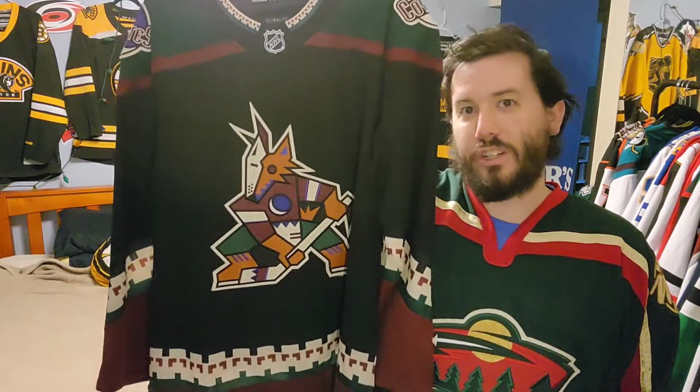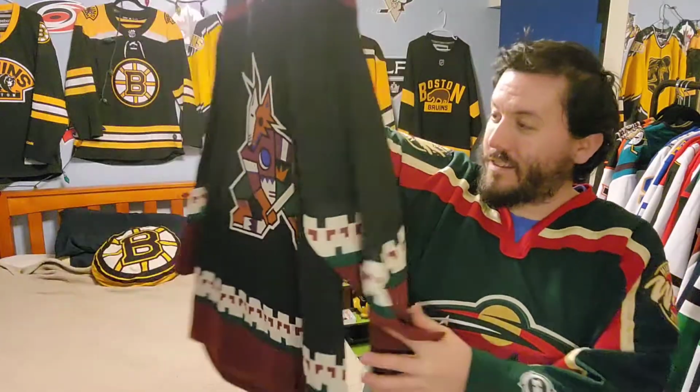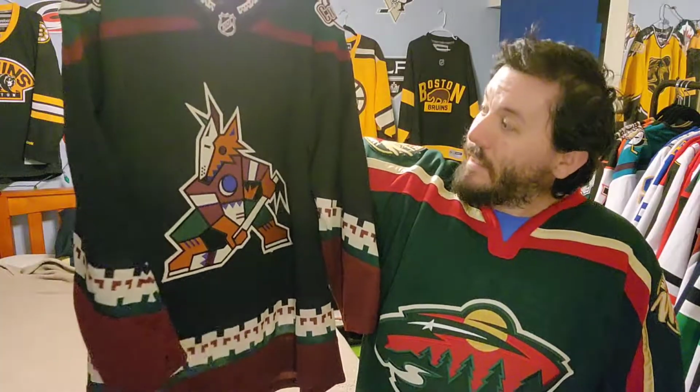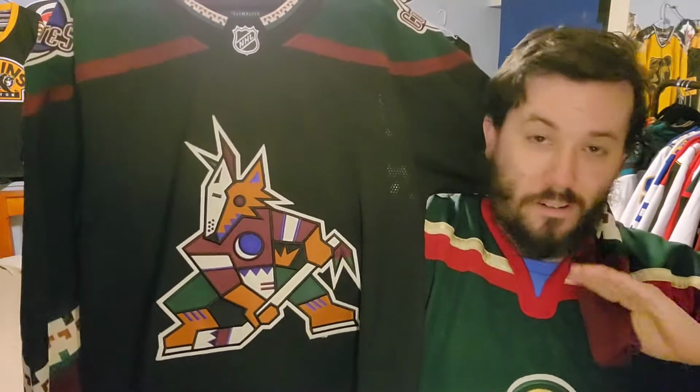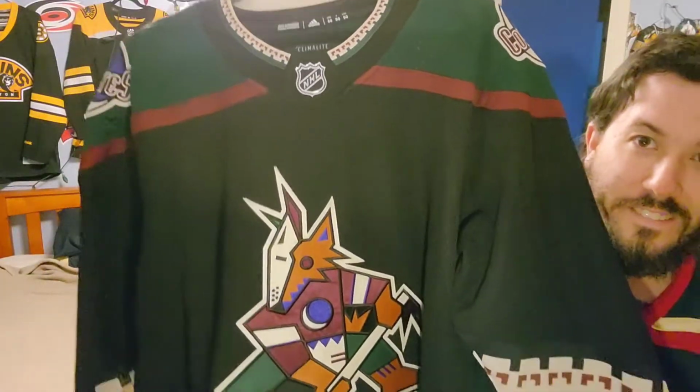First up is the Arizona Coyotes current home jersey, which is the beautiful Kachina jersey that they finally went back to. Yeah, this thing is a beaut. I don't have a name and number on it, but maybe one day. I can't get over how I love this jersey. It's one of the more unique jerseys in the entire sports world, not just hockey. I'm talking everything. It's just so unique. I love it.